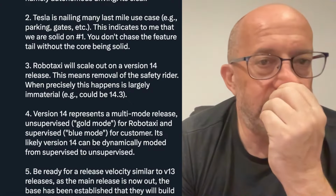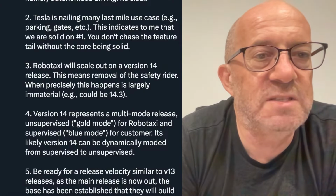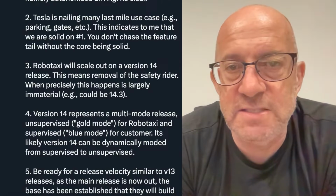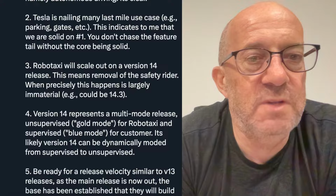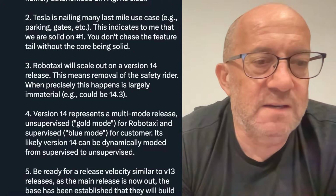Version 14 represents a multi-mode release. It's unsupervised gold mode for Robotaxi and supervised blue mode for customers. It's likely version 14 can be dynamically moded from supervised to unsupervised, as in maybe Tesla can change it. Be ready for a release velocity similar to V13 releases as the main release is now out. The base has been established that they will build on. So I think, I don't know how important that is.